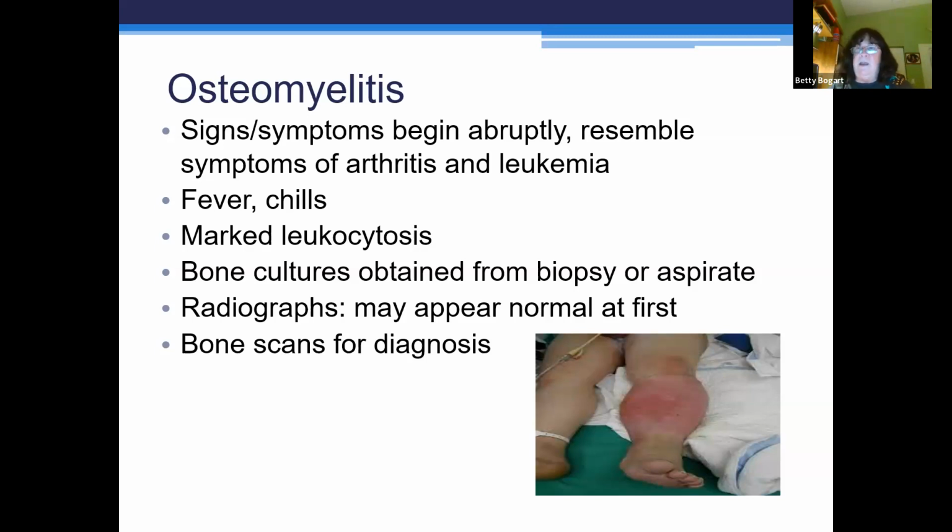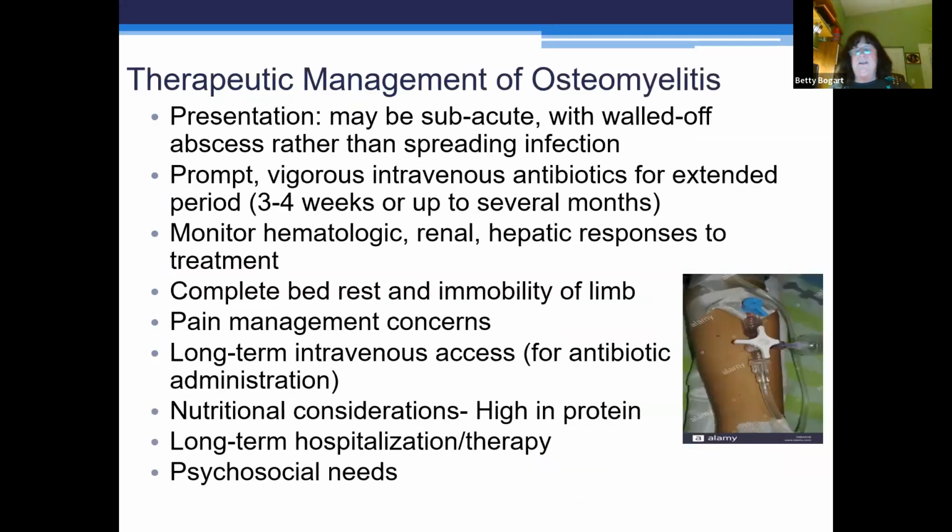If we see an area where it's been punctured, it might be just a toe, it might be just a finger, or it could be a whole leg, a whole arm. It could be anything. And we'll do those biopsies or aspirates to find out what was the organism, what's the bacteria in there, so that we put them on the correct antibiotic.